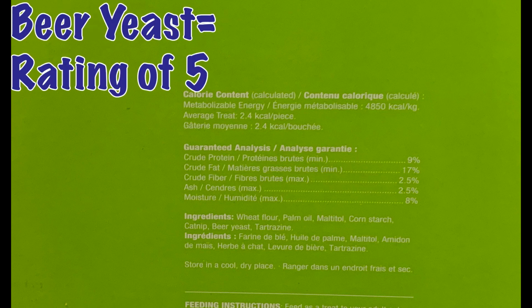Then we have beer yeast. This is added for palatability reasons to make it so that it tastes better and they like it more. It is a natural protein and fiber. It also contains vitamins and minerals, which are beneficial to your cat's health, so a rating of 5.